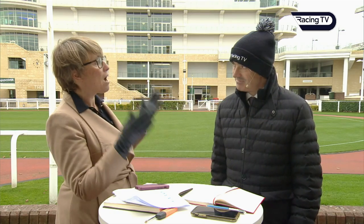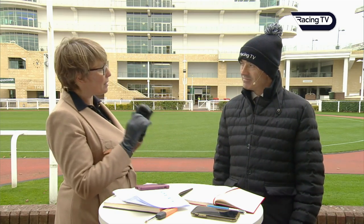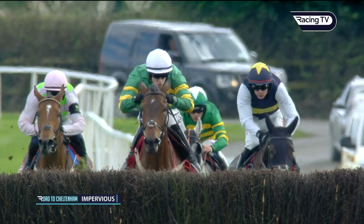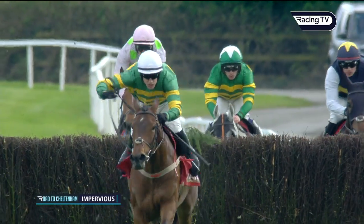Back to the mares. Impervious, I mean, she was tremendous. I love her head carriage. She is just so game. I can't wait to see her this season. Yeah, and look, touch wood we will. She didn't appear in Clonmel. She hasn't run since Punchestown last year.